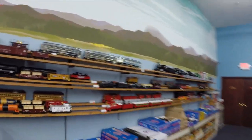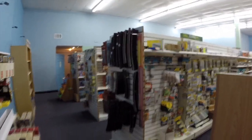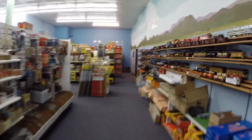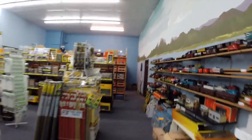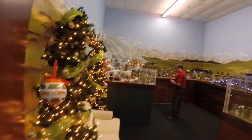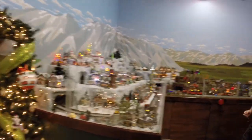So this is all trains. A lot of their starter sets are on this wall. And then track, stuff like that, is around here. And then non-train stuff, or kids' trains, you know, Brio sets and stuff, are over there. So pretty neat. So now let's go back to the layout room. And here we go. There's Brian running the trains. And this is their layout room. Looks a lot different than last time.